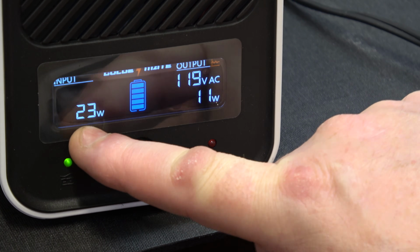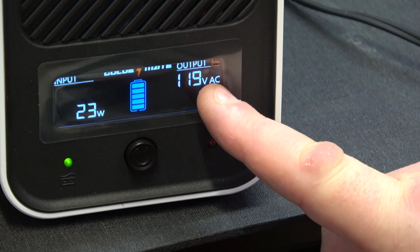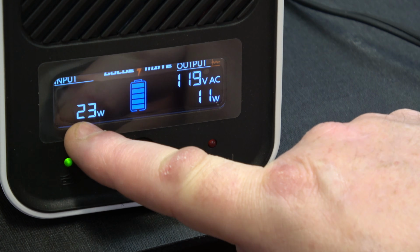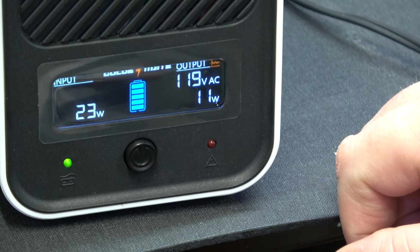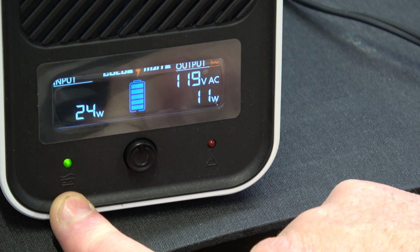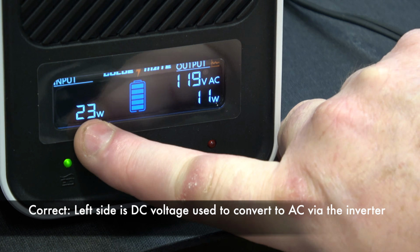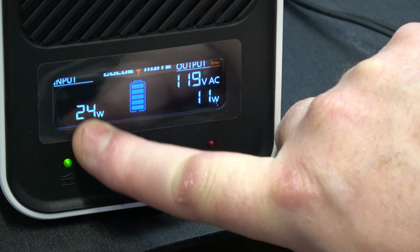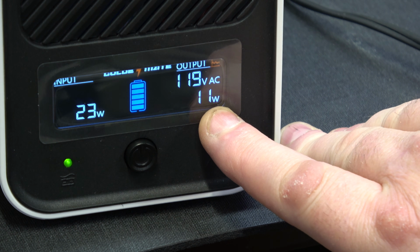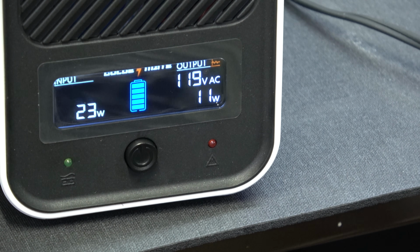I don't know how it's getting input 23 watts. I don't know what this means. So that must be what it's using. We have an input 23 watts of nothing. The power's been cut. We're blinking on battery power here. Maybe that's the DC to AC, because we are using battery. So we're losing about 50% in conversion. It's holding at 119 volts.